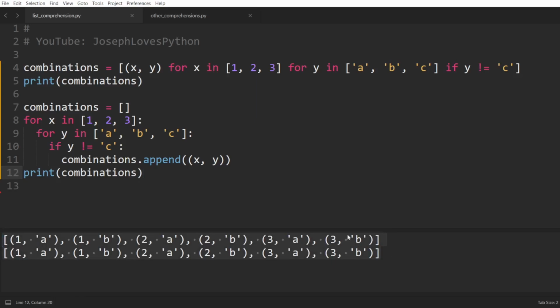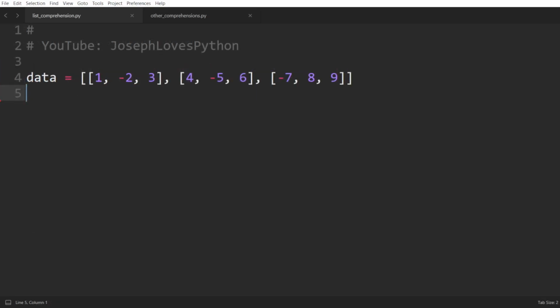There's one last very cool thing I want to mention in list comprehension before moving to other types of comprehensions. Say we have a list containing 3 lists, where each sublist contains some integer values. Let's suppose our goal is to remove all negative values.